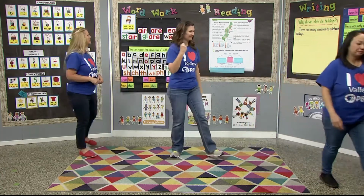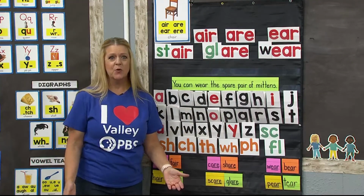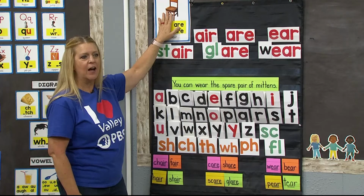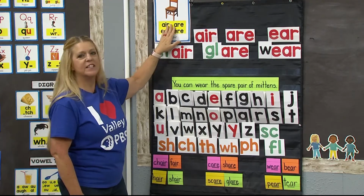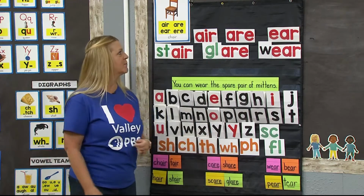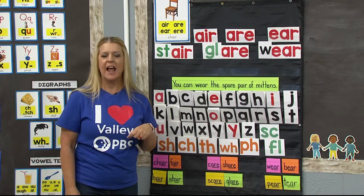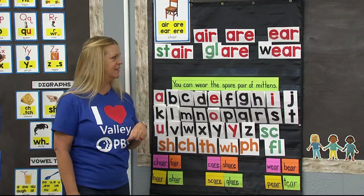All right, Super Readers. Here we are, Thursday, and we are still working on our chair card. Remember that chair card has the air sound. So we are thinking about all the different ways that we spell all of the air sounds. We're going to blend some words with our friends, and then we'll build some words. And I think you are going to be able to do this really well.